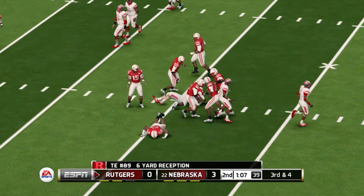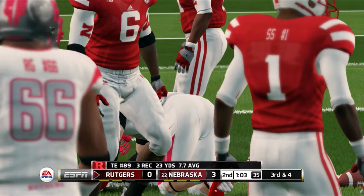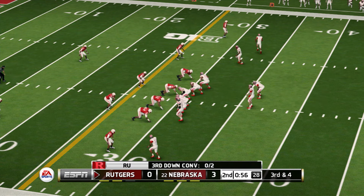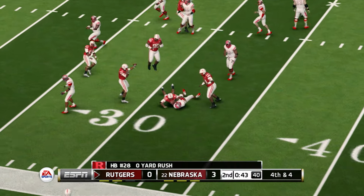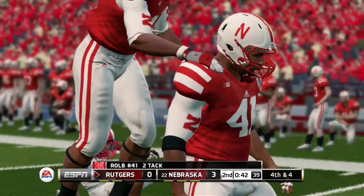And he's tackled at the 30. With the catch. Nice play. Number 11 brings him down at the 30-yard line. Here's the eighth play of the series. He's tackled in the open field. No gain on the play.